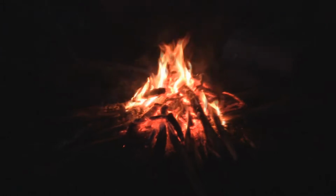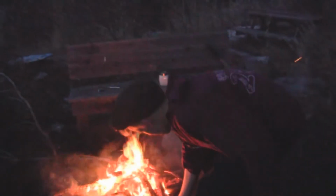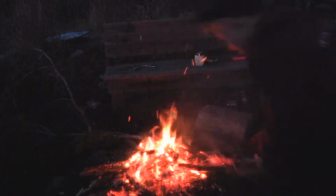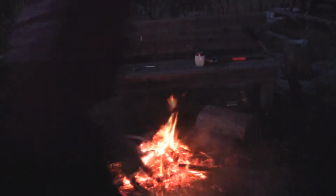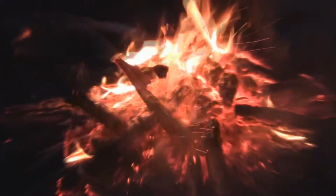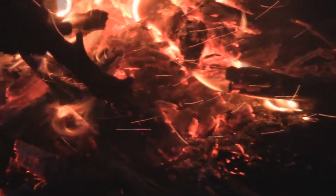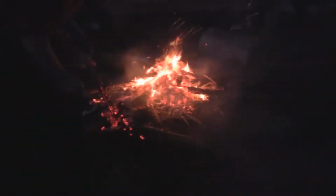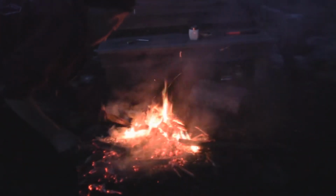Okay, so this is our fire, as you can see there. We haven't touched it, just so you guys can see that you don't have to touch that type of fire if you set it up good. So we're just gonna take this stick here and get a good cooking place. Oh, a lot of smoke. Get a good little area where we can just set the fry pan. Nice hot coals. Just move everything out of the way. For this type of thing, coals are really the best thing to cook on.